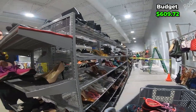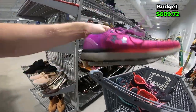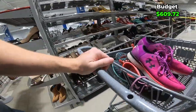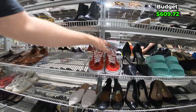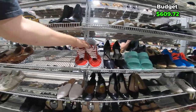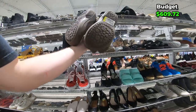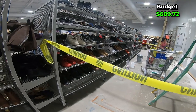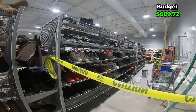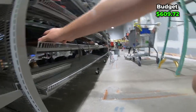How are we supposed to look at the shoes over there? We got some Under Armour for $12, nice. All right, Vans for $15. Croc boots, baby. $13, nice. Now, what do I do if I see a pair of shoes over there that I want? All right, I'm about to just go for it. I'm going for it.